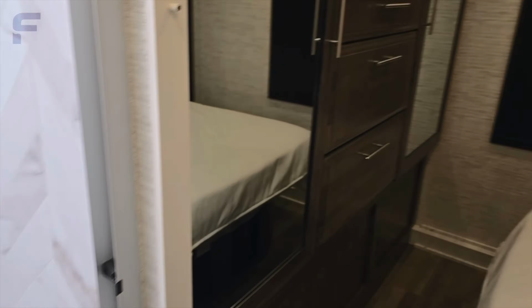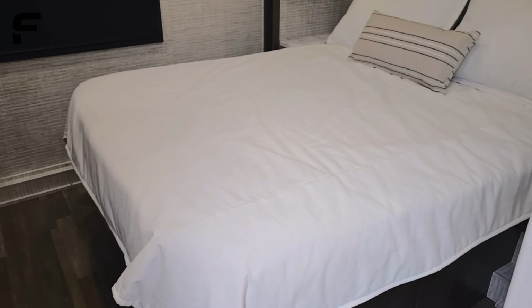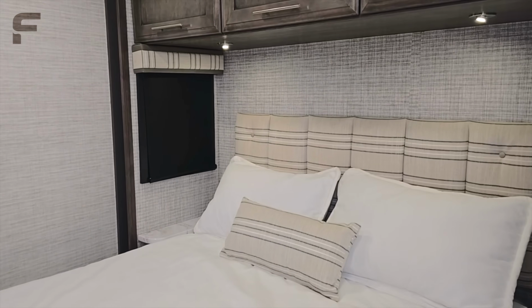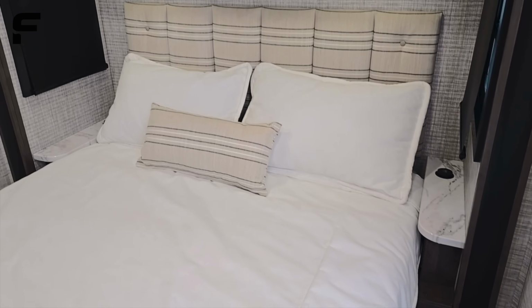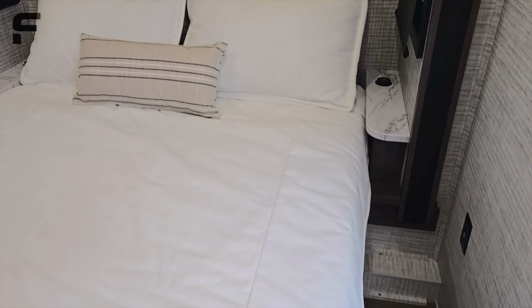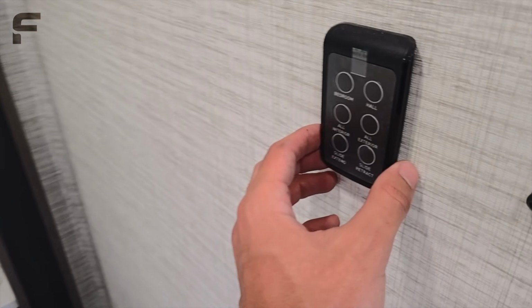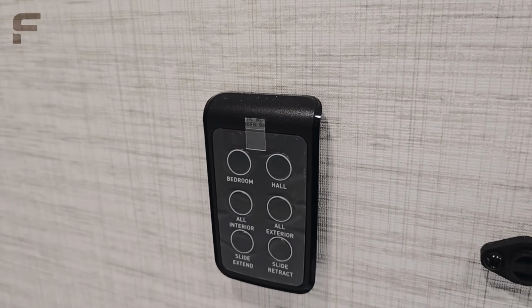Going back this way, another thing to note is there are no steps going up into this back area. Sometimes some Class C motorhomes will have a single step going up into the bed area, and this one does not, so love that. Individual reading lights here on both sides. Because this bed is only a queen size bed, it is going to have room to walk around on both sides as well. See these little panels here on the sides of the walls? These are going to be for your lights here and for your slide outs.